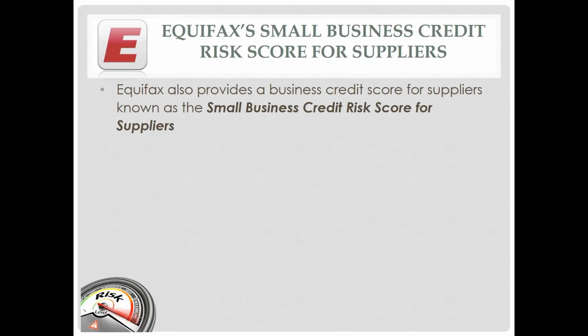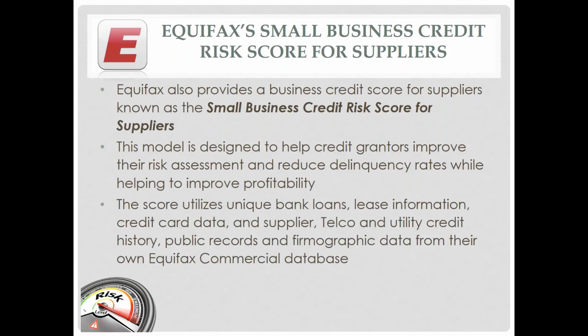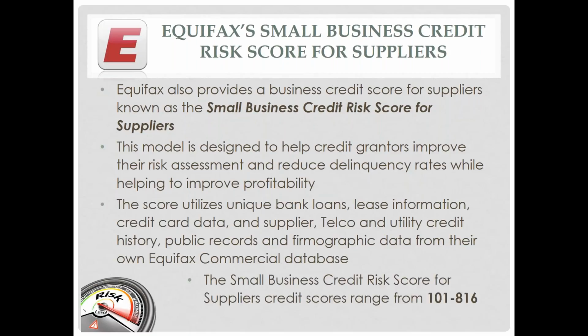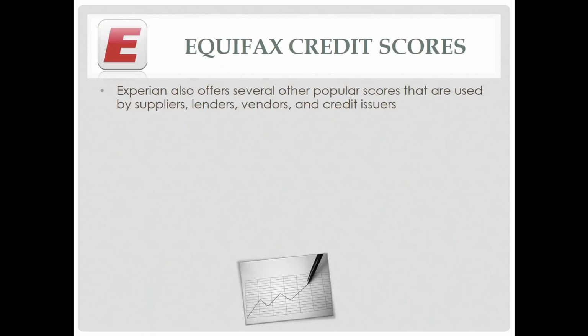Equifax also provides a business credit score for suppliers known as the small business credit risk score for suppliers. This model is designed to help credit grantors improve their risk assessment and reduce delinquency rates. The score utilizes unique bank loans, lease information, credit card and supplier info, utility info, public records, and the firmographic and demographic information that we talked about as well. This score ranges from 101 to 816.